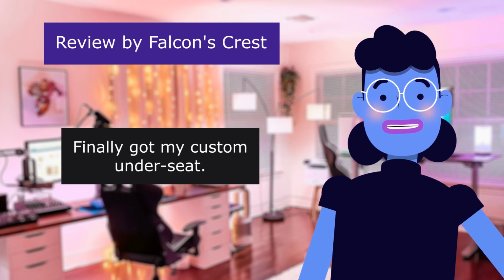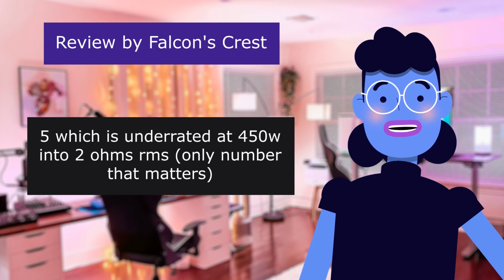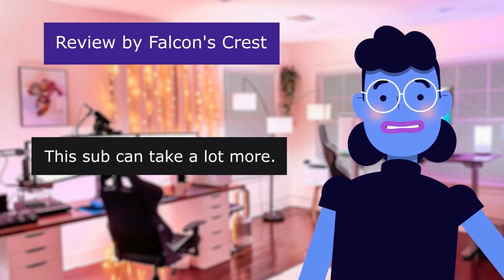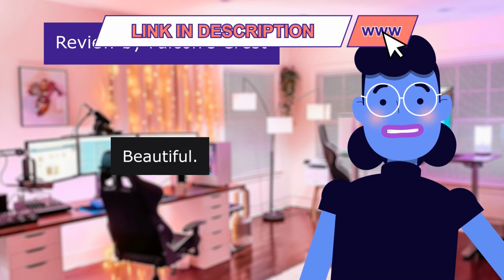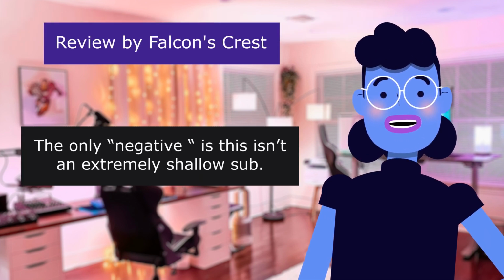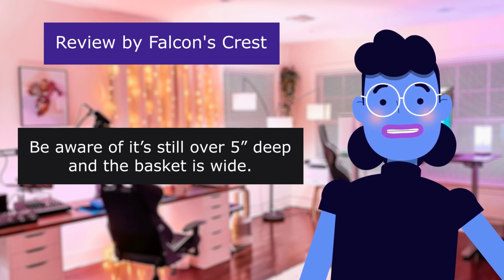Finally got my custom under seat. 5, which is underrated at 450 into 2 ohms, the only number that matters. This sub can take a lot more. I recommend the amp too. Oh, did I mention cheap? Beautiful. The only negative is this is an extremely shallow sub. Be aware it's still over 5 deep and the basket is wide.